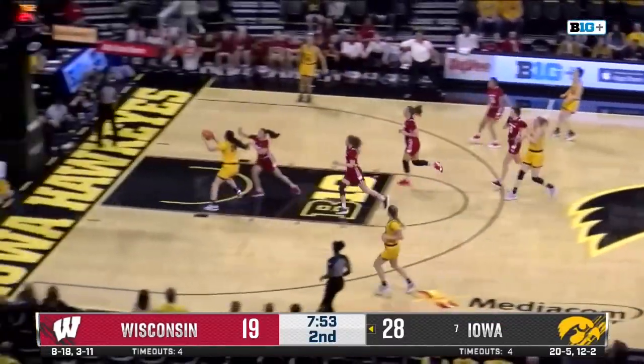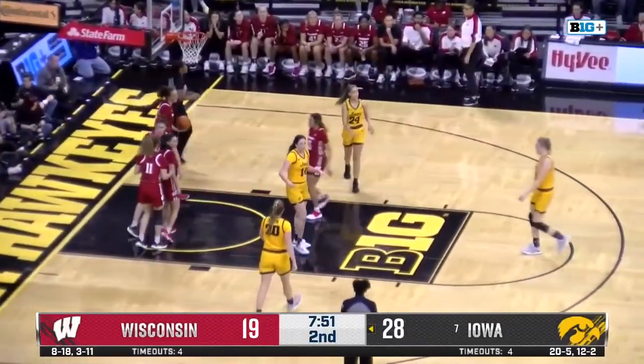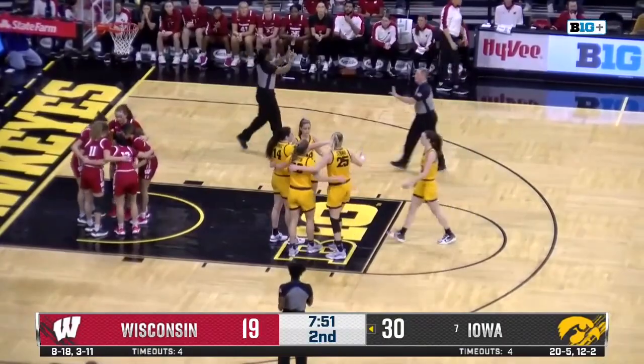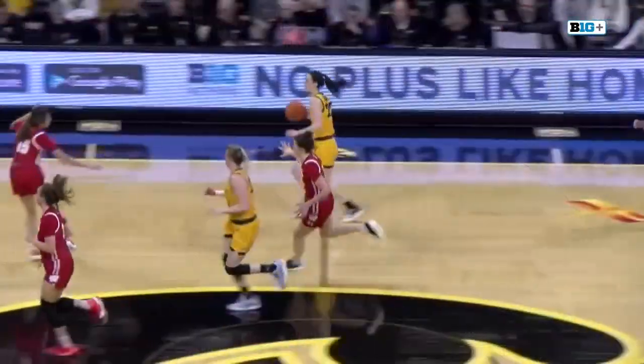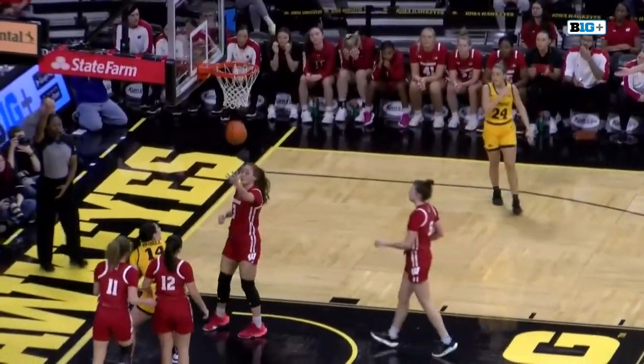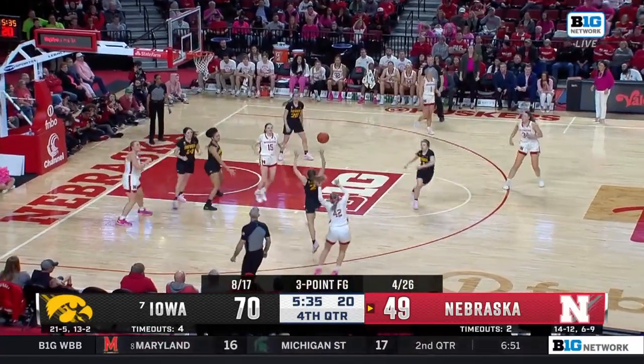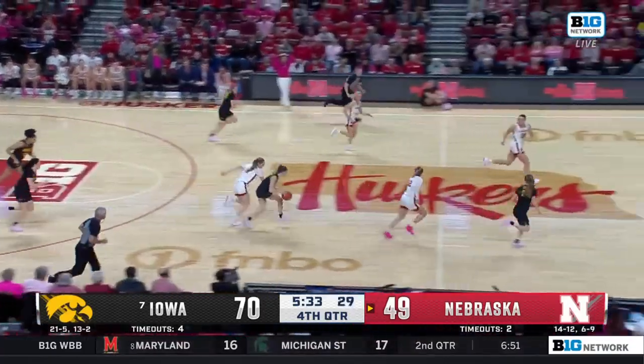Hawkeyes playing some great half-court defense. What a nice pass by Caitlin Clark from the right side, just inside the half-court line, to the left low block to Mckenna Warnock. In there, Jerry. That was insane. Beautiful pass. And she's going to, if you're some, it's a lot like got to make those shots, and that's the difference in this game. Nebraska's getting quality looks.